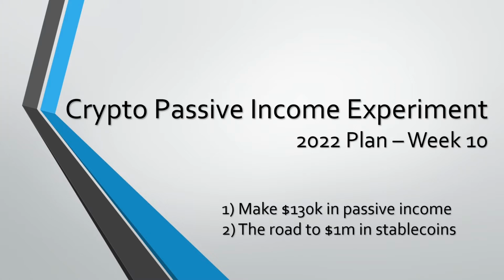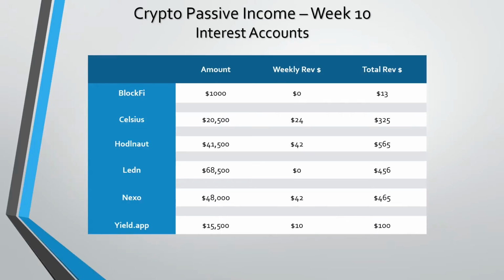So let's jump straight in and have a look at the figures for this last week, starting as always with our interest accounts. So nothing for BlockFi and Ledden. As I mentioned previously, these are monthly payouts, everything else either paying out weekly or daily. So Celsius $24, Hodl Naught $42, Nexo $42, and Yield App $10.